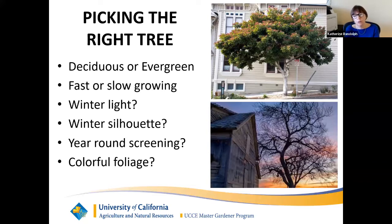So other things you want to think about when you're choosing is, do you want it to be deciduous or evergreen? If it's working as a privacy hedge, evergreen is going to be important. If it's deciduous, you might, like a lot of the maples, have a really nice silhouette in the winter, which is quite beautiful. And you want colorful foliage. So I believe that tree in the upper picture might be a photinia, which has new growth that comes in red in the spring.